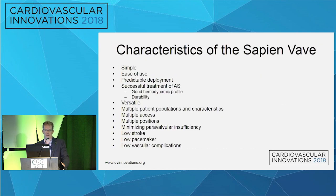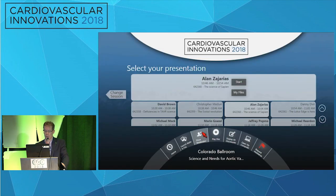These are the characteristics of the Sapien valve, and I can see that with the data that we have accumulated so far, we pretty much have answered and have generated a device that is simple to use, predictable, versatile, has very low stroke rate, hopefully a lower pacemaker rate, and has significant areas to decrease vascular complications. Thank you.